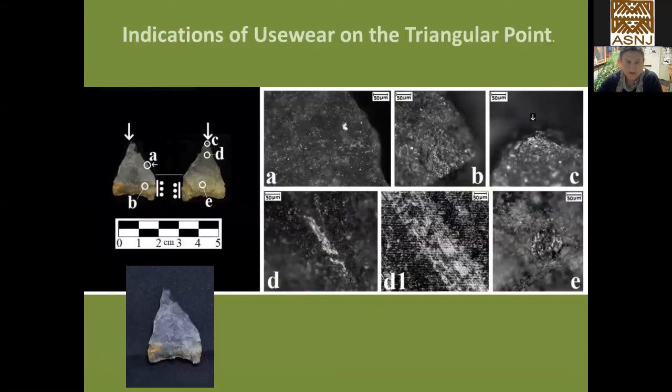So this slide shows you the one artifact, the triangular projectile point, and it shows you the use wear on the projectile point. Its tip was broken through an impact fracture from its use as a projectile and provides evidence for hunting. Wear on the point also shows that it was used for other bone and hide work, as you can see in some of these pictures here.